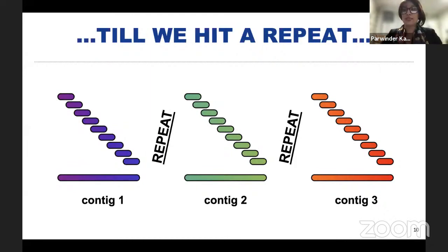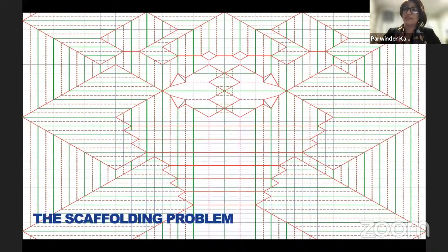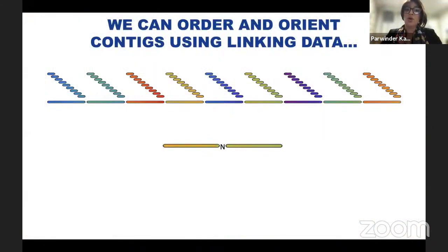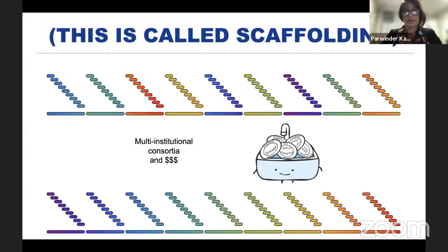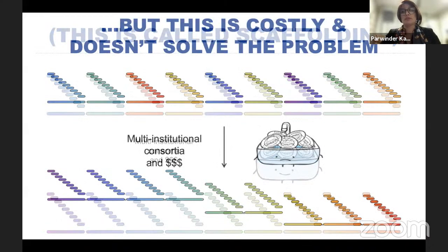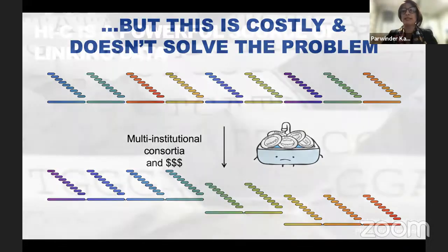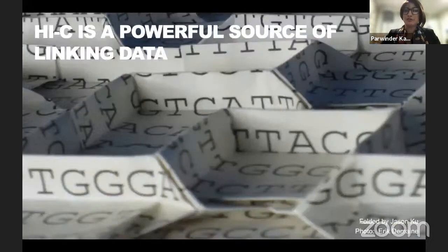So as a solution for that, a lot of times how we solve this scaffolding problem in the world of bioinformatics is we're trying to come up with linking data, okay? Or you're trying to come up with long range sequencing, which is very, very expensive. And when you're trying to do these two ways, it ends up being a very, very expensive affair. And that has been a long-standing challenge until we got introduced to Hi-C.